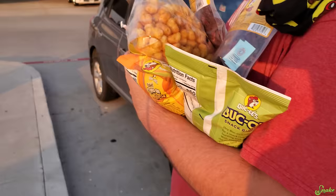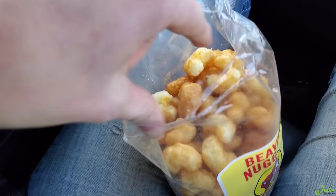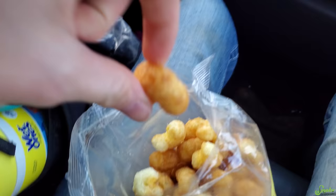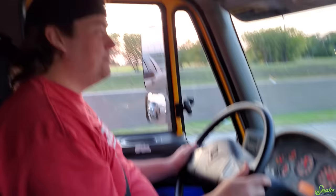Okay, we're back on the road, and I think the first thing we should try are these beaver nuggets. It's like popcorn dipped in caramel. Mm. Is it good? Really? Okay. You're right, Megan and Nicole. These are great.